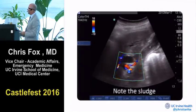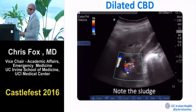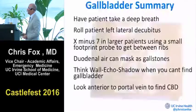Look at all this sludge here. Another sludgy gallbladder. I'd just like to point these out. And this patient's got a dilated CBD as well. You see that there? There's your portal vein, dilated CBD. Big giant thumbprint of a CBD.